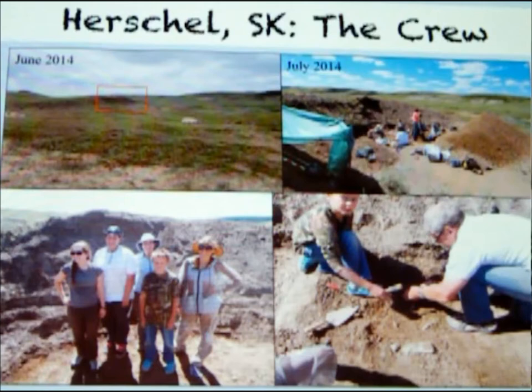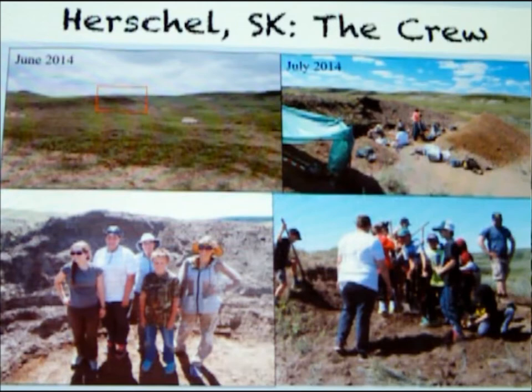We also had some help from a summer camp that came from Saskatoon. There's about 12 or 14 boys, around 10 to 12 years old. They were super, super enthusiastic to help us dig, so they helped us move part of that hill. So it was very much a group effort. A lot of rock moving involved in this one, but we did actually get down to that bone layer and we were finding some really exciting things.